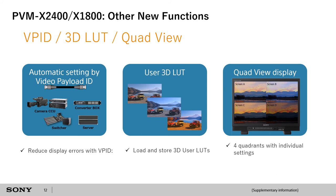Other new functions include automated setting by video payload ID. Though the new PVM-X monitor supports manual input signal settings, the monitor also supports VPID. This support means that the monitor can automatically detect and identify incoming video signals and automatically adjust the monitor settings, EOTF, color space, RGB source information, etc. to the input signal, reducing the risk of human error in high pressure live production environments.